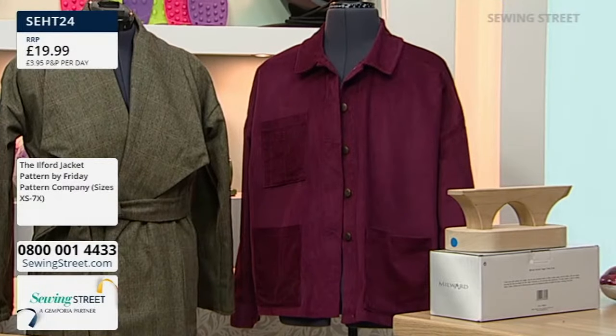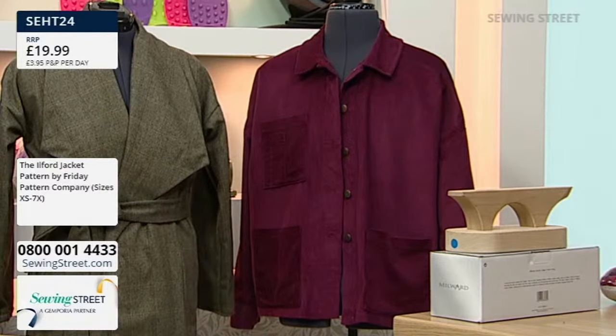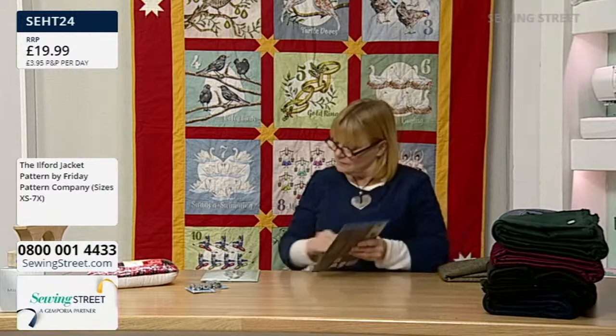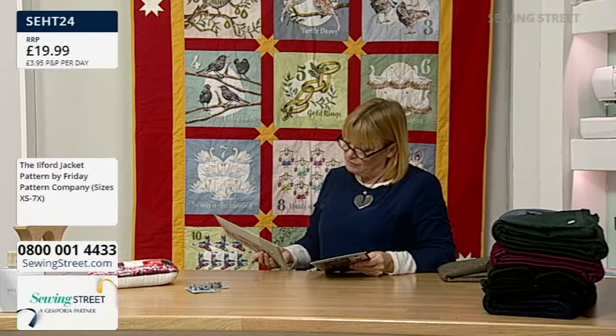And so it can be a longer length jacket. There's a picture on the back of it, a longer length jacket. This comes in a size 32 to 46 inch bust. We've got it here, we can see on the model, in a lovely burgundy corduroy. And with this one, it's got the cuff option on it. But you don't have to have the cuff. You can just have it loose. It is a unisex pattern as well. Yes, they must be because of the size. Yeah, they are both unisex as well.